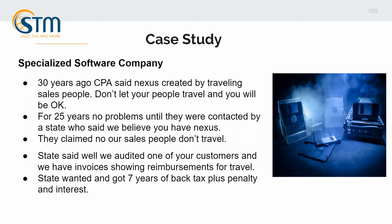And they said, based upon the numbers that they had to pay in this one state, they're going to have $15 million or more in exposure. And that would bankrupt them. And their bank would actually pull their credit lines when they disclose this.